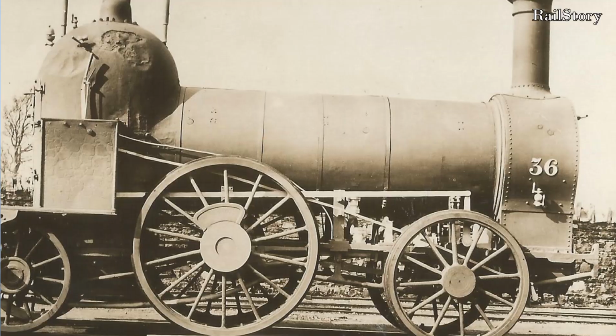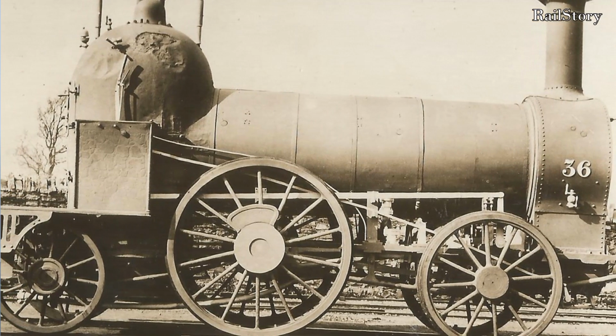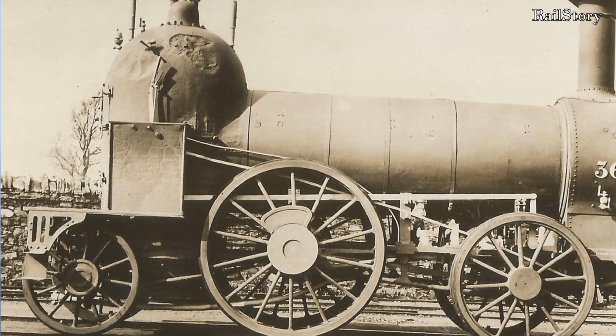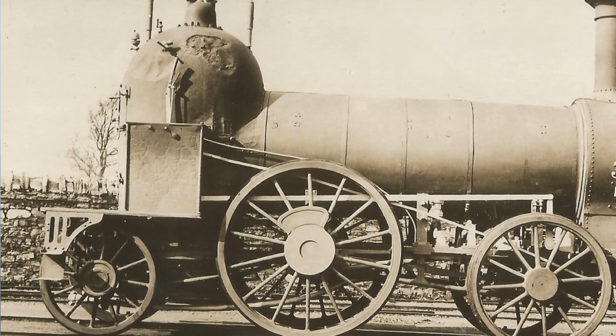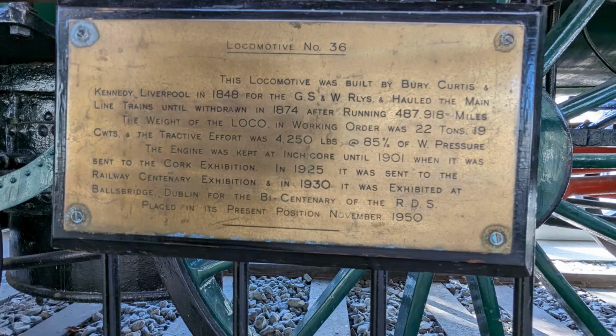After retirement, number 36 was displayed on a plinth inside the railway works in Dublin. In 1902 it was, quote-unquote, restored and moved to Cork Motive Power Depot, but was then back in Dublin in 1908. Finally in 1950 it was put on display at Kent Station, Cork, where it can be seen to this day.